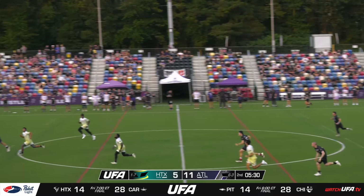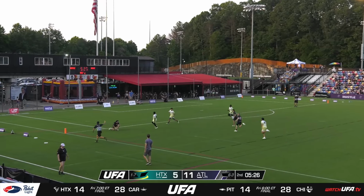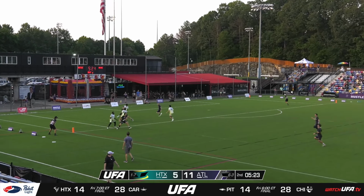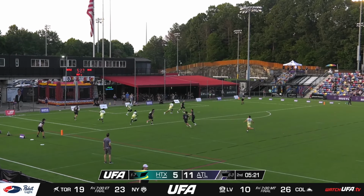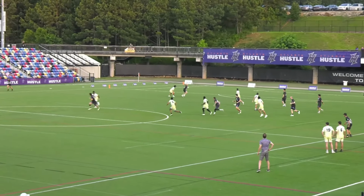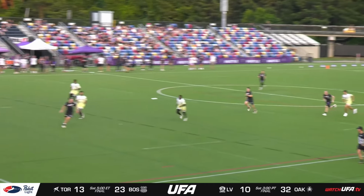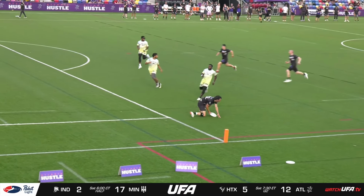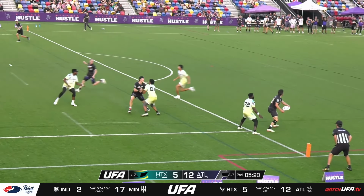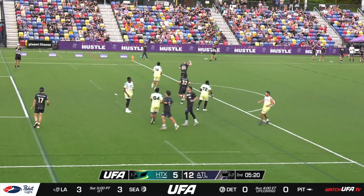Austin Taylor with a line drive huck out to Carl in the end zone. Can he run it down? A nice layout grab by Carl Eckertzel. Another dime from Austin Taylor. The dump in, dish. Carl gets it right back from Langdon to finish it off. Man, Austin Taylor's throwing some dimes tonight. He had the one turnover on the short throw, but if it's an 80-yard throw, it's no issue. What a throw.